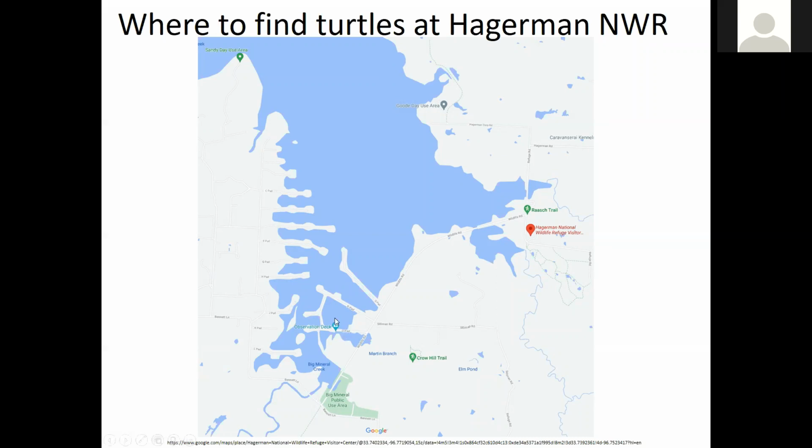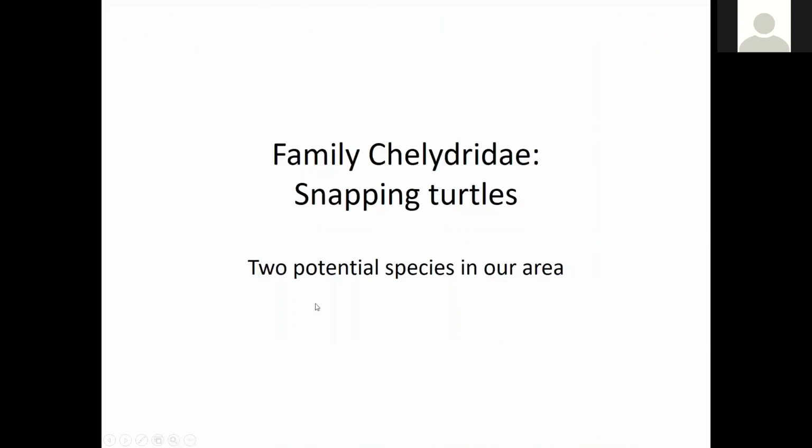By the way, on Monday of this week, I saw a log with a number of map turtles right there between what used to be called P and Q pad, I guess, or P and O pad. I can't remember what they're called now.